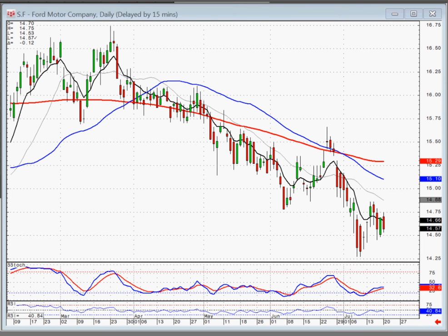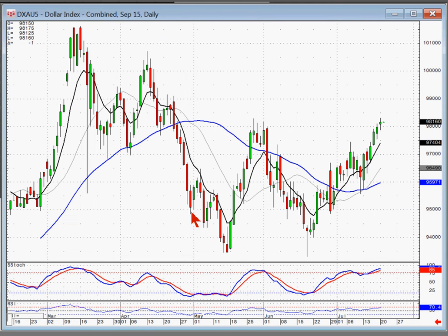Okay. Whoops. Where did I get? The dollar, right here at this level. We've already broken through this downtrending channel. Then it came back and used the 50 as support. Right now, all you can do is stay long, as long as it stays above the T-line.